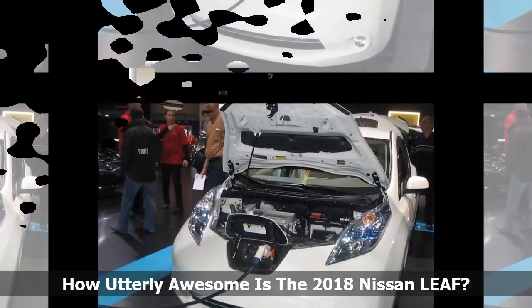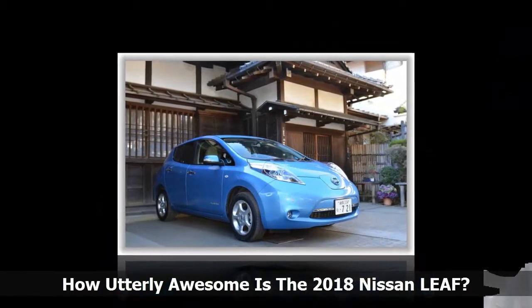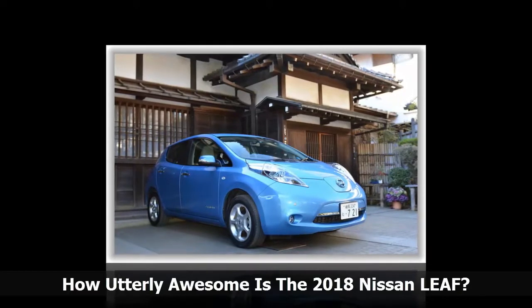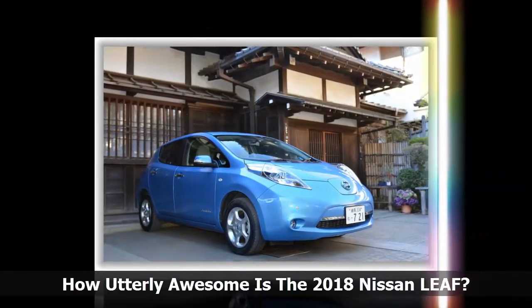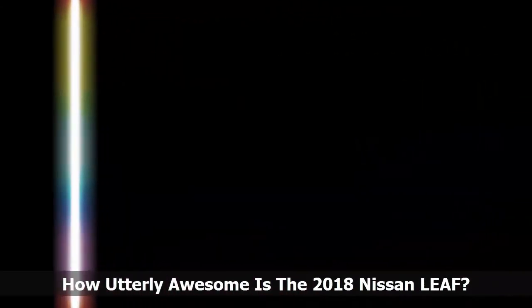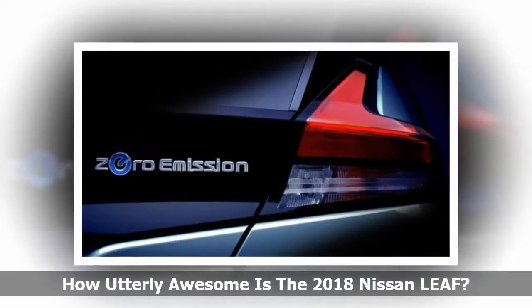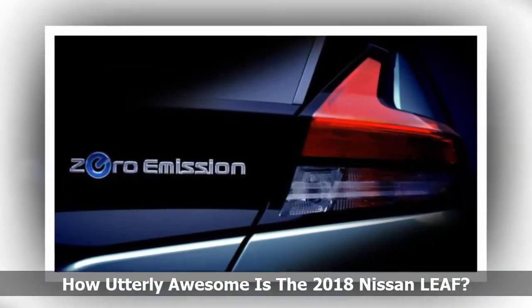Nissan established itself as a pioneer in the EV movement by launching the Leaf, the world's first mass-market electric vehicle. Today, the Nissan Leaf is the world's best-selling electric vehicle with more than 280,000 units sold. The world premiere for the new Nissan Leaf will take place on September 6, 2017, in Japan, and we will be bringing the unveiling to you live online.